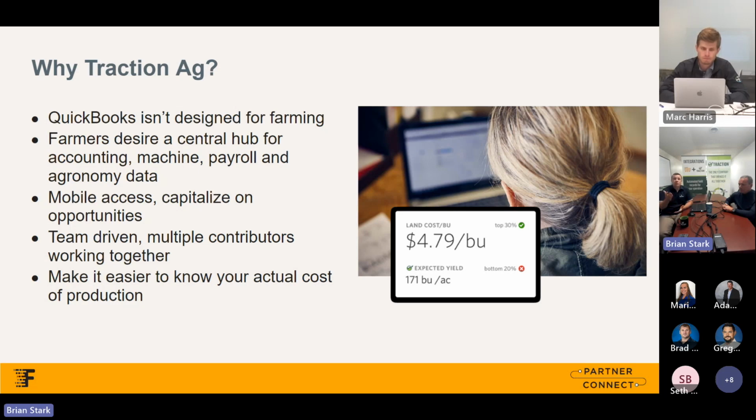And so with that, bringing it all together into one system is really what we're all about. That's what farmers want. That's the kind of product that we created here. This system is team driven. So again, thinking back, not too long ago, but even a decade ago, with desktop software, everyone had to work off a desktop, and it really wasn't team oriented. With this system, you can invite your team members, your accountants, everybody can work in the same platform. So it makes it quite easy to get data done and work done.